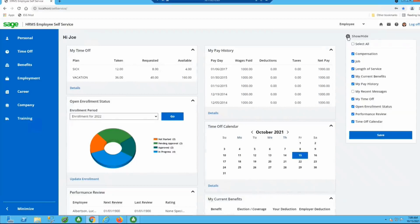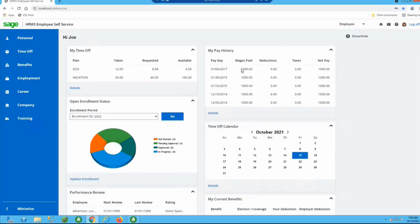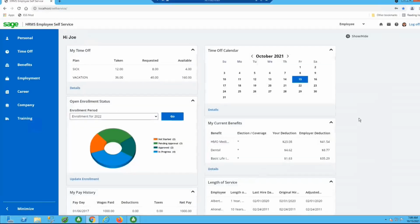You can select which widgets you want to show on the page. And you can also move them around if you want to show something of more importance up at the top. Also, I wanted to show you that the new navigation for the roles is up in this drop down to go to manager or administrator menus. You also have a profile picture up here that will show the name of the employee, the title, and their employee ID.